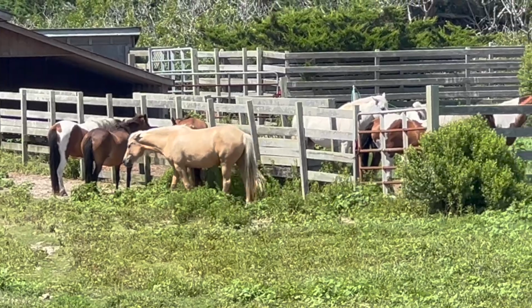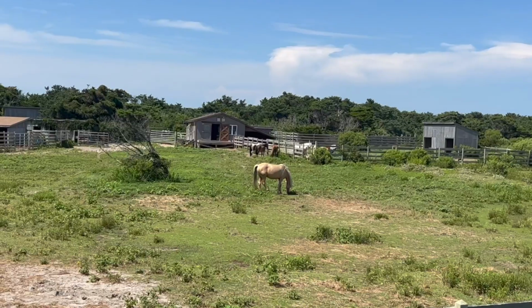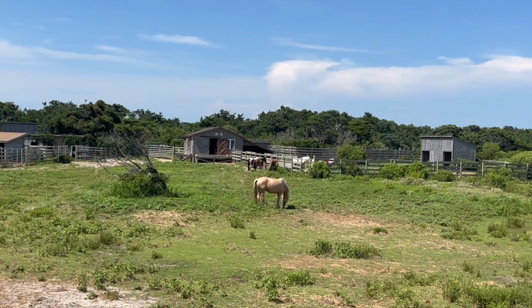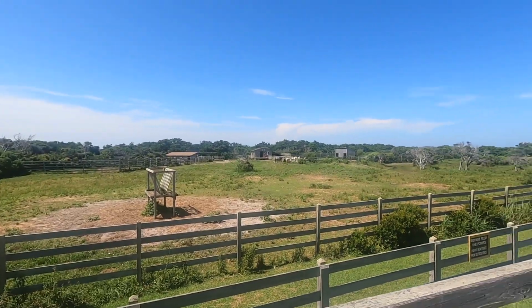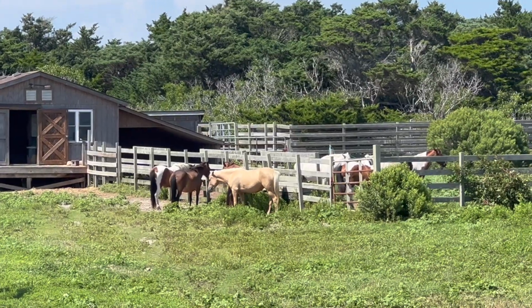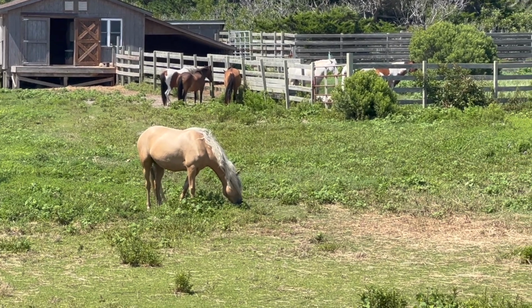Those ponies are descendants of a herd of Spanish Mustangs that were left stranded from a shipwreck off the coast of Ocracoke several hundreds of years ago. They used to roam in the wild, but now they are being cared for by the National Park Service. There's actually enough area for them to roam around, but they prefer to stay close to the stable. Those are a rare breed because they have different numbers of vertebrae and ribs, and also they have different shapes, sizes, postures, and colors.